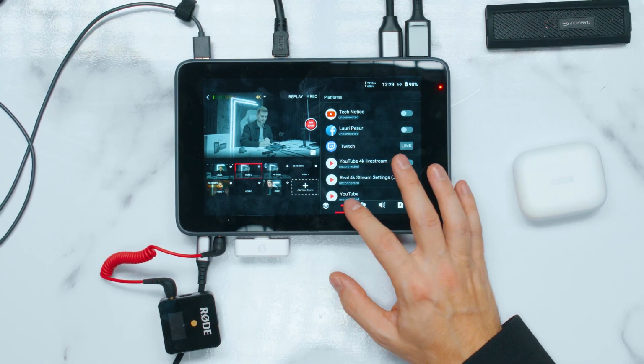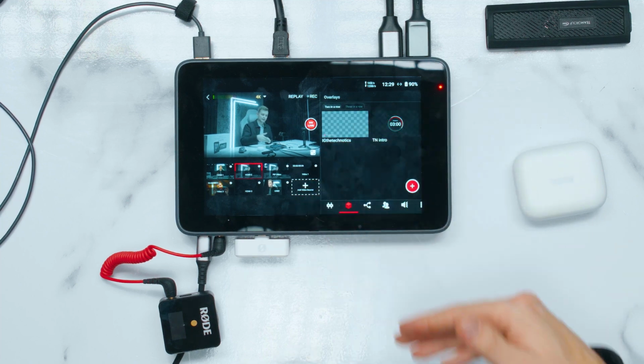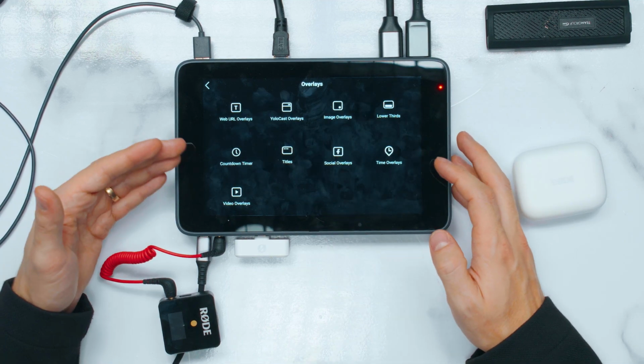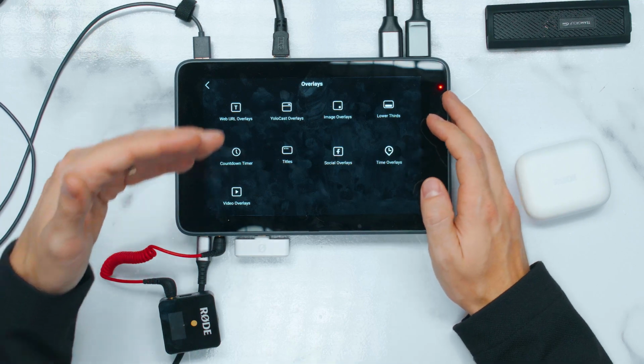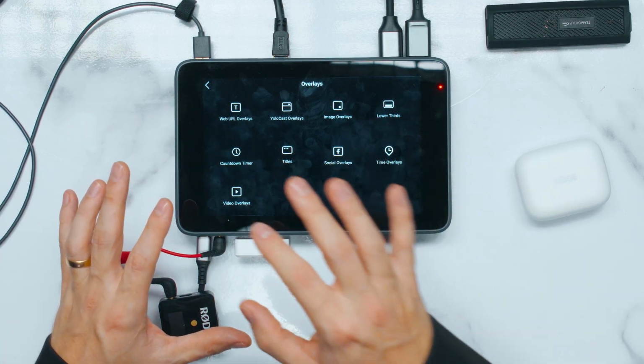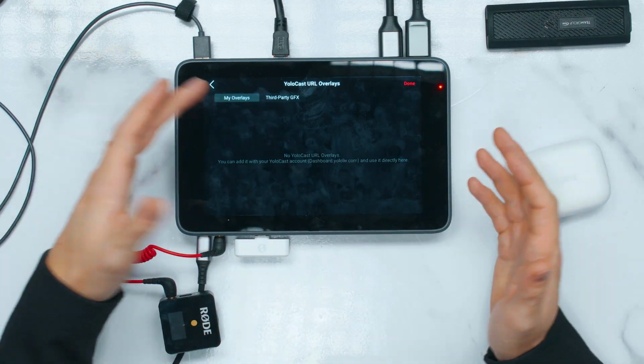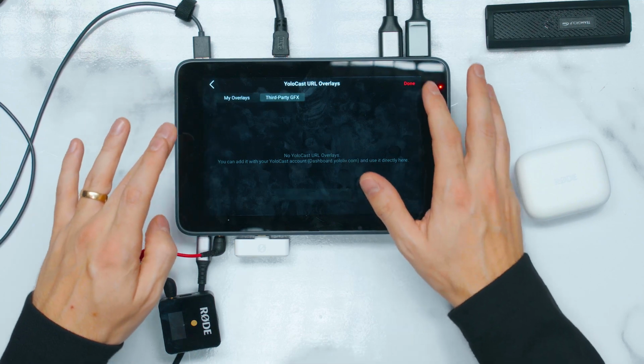Then obviously your different platforms and where you want to stream. Then you've got overlays. Now you can add some that are already built into here. Time overlays, web overlays. I mean, there's so much to it. Social overlays, video overlays, lower thirds, YOLOcast overlay, and you can add your own to it. There's so much that you can do with this.